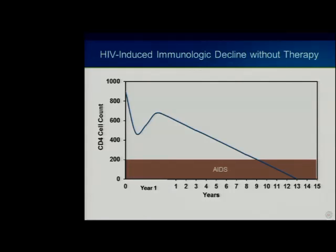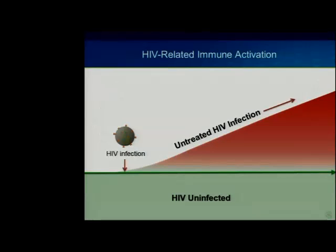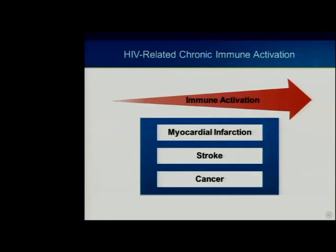And historically, we've always thought of AIDS as more of just an immunological decline disease, a progressive immunological decline with immune deficiency. Indeed, HIV does that. But the new concept in the field of HIV is this idea that HIV also has a dual problem of causing immune activation. And conceptually what happens is that after a person's infected, there's this tremendous immune activation or dysregulation that crescendos over time without treatment, and it's clearly different than in people who are not infected with HIV. This immune activation is associated with significant consequences: increased myocardial infarction, stroke, and cancer.